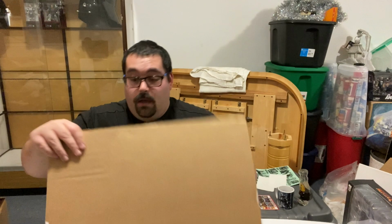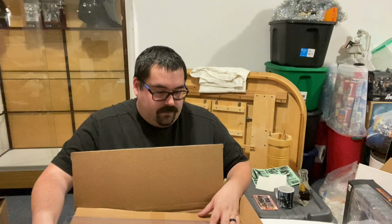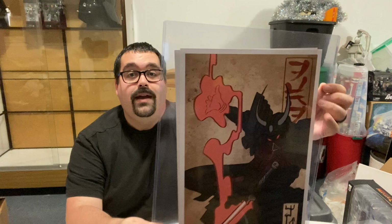Oh, that's a piece of cardboard. It's not the art. This is the art. Oh, man. Yeah, this looks cooler in person. Seriously. Oh, there's something else in the back. All right. So this is the art that he sent me, that his buddy made. It's this really awesome kind of samurai Darth Vader. I don't know if you're going to be able to see it because of the glare. It looks to be maybe 11 by 17, which is perfect. I have a frame right over there that I picked up at Goodwill recently. So guess what's getting hung up tonight?